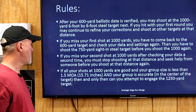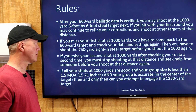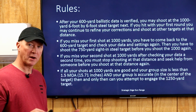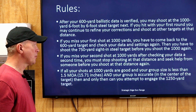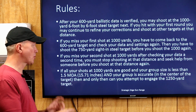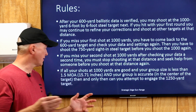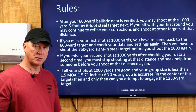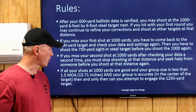If all your shots at 1,000 yards are good and your group size is less than 1.5 MOA, around 15 inches, and your group is accurate, so it needs to be precise, which means a 15-inch group, and accurate, which means in the center of the target, then and only then can you attempt to engage the 1,250-yard target.